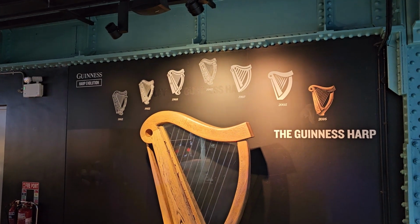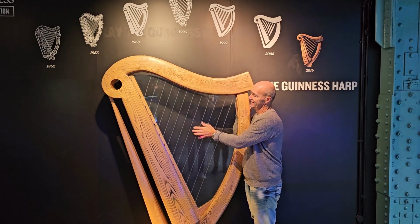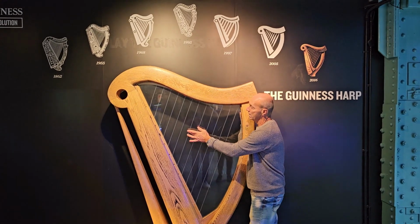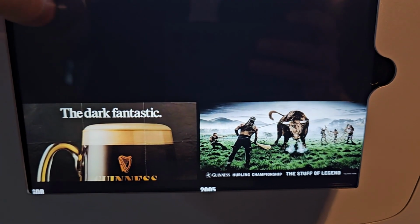Here's a very well-known logo worldwide, and it is the Guinness harp. This was registered as a Guinness Company trademark in 1876 and is of course also the national symbol of Ireland.